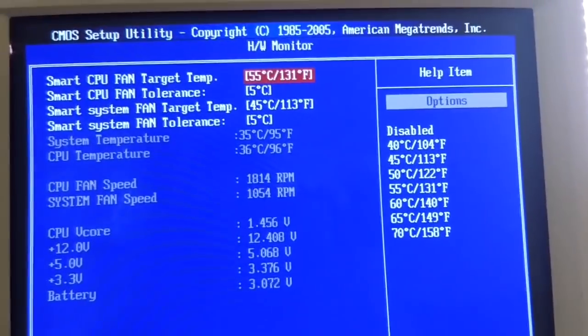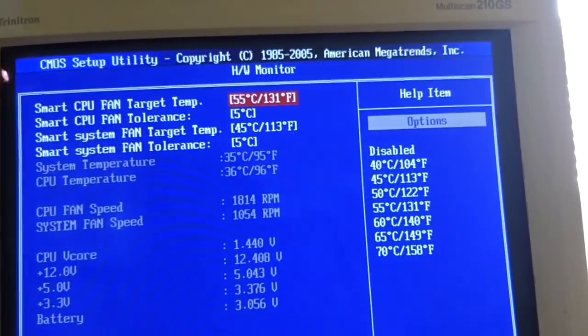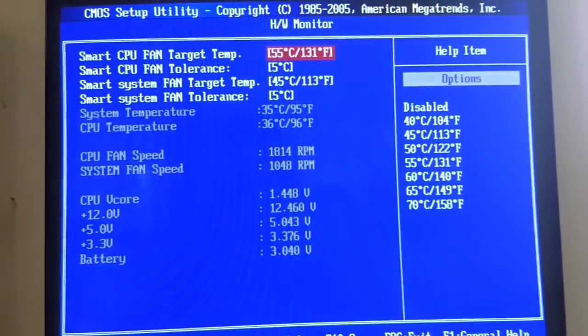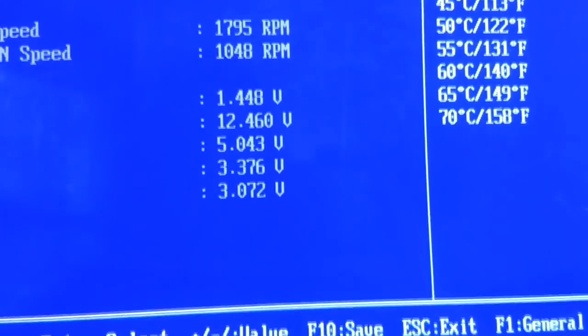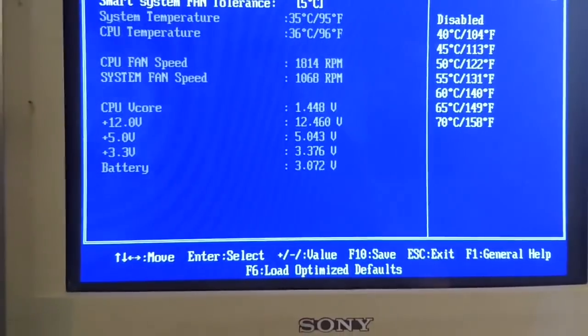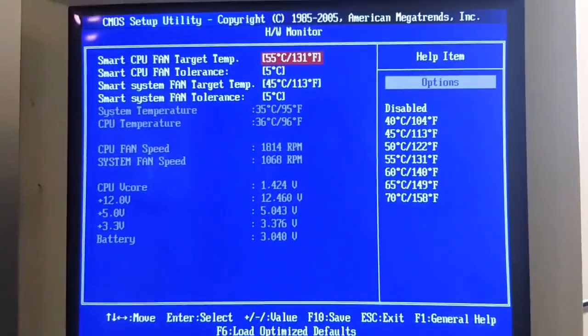And it's running slightly on the warm side. Oh no, the current temperature is only 35. Oh, it's running very cool. How are the voltages? 12 volts is good, 5 volts is good, 3.3 is good, and this clock battery is fine. Oh, the power supply in this seems to be very healthy.